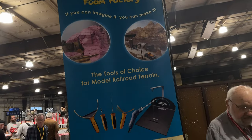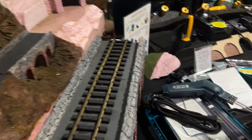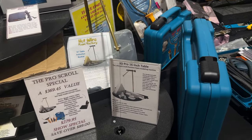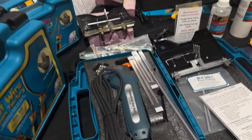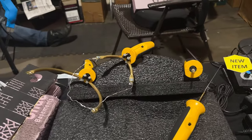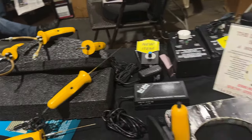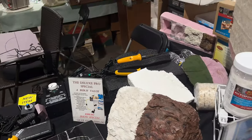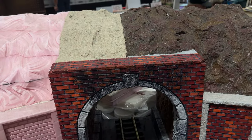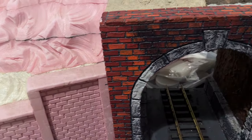Hot Wire Foam Factory. There's all kinds of items here. 16-inch table cutter, all your different hot wires, and some soldering things. I don't know much about any of that because I haven't done any of it yet. But he was saying this was all done with the hot wire. That's really cool though. Kind of the before and after.